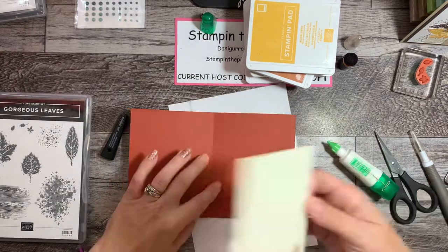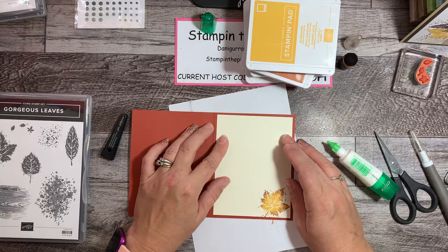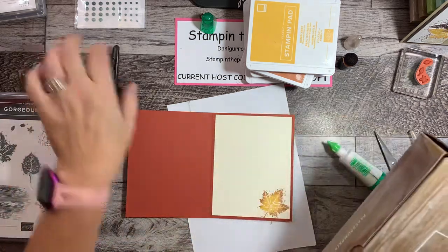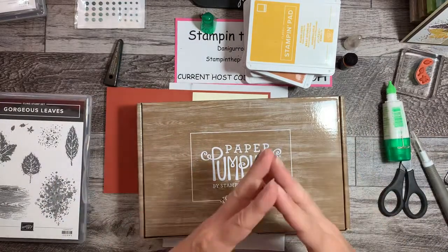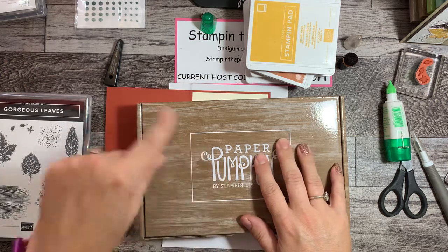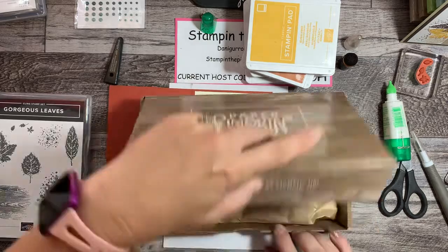That's kind of what I like my Paper Pumpkin for, because Paper Pumpkin typically towards the end of September, October, they'll do like a Halloween kit. So for instance, let me show you this really quick. Just because I'm on this topic, this kit is no longer available, but I just want to show you what I'm talking about, because I might actually stamp this in here. This is the Paper Pumpkin that is no longer available. This was for August, this ran from August 11th through September 10th. I actually just got this 2 days ago in the mail. So this was the fall Halloween kit.